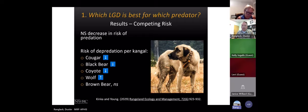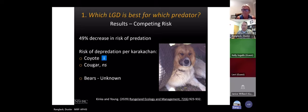Next up, if we move to the Bulgarian Karakachan, here we see that substituting a Karakachan for a white dog decreased the overall risk of predation by 49%. And when we look at specific predators, this is where we really see in the face of coyote predation, the Karakachan really shines. Increasing the number of Karakachans in a band was associated with a 93% decrease in the risk of coyote depredation. So if you are running sheep or goats in an area that only has coyotes, you don't have to worry about wolves or grizzly bears or black bears or anything else, the Karakachan may be the way to go here because it really decreased the risk of coyote depredation in this case. We did not see a significant effect on the risk of wolf or cougar predation.